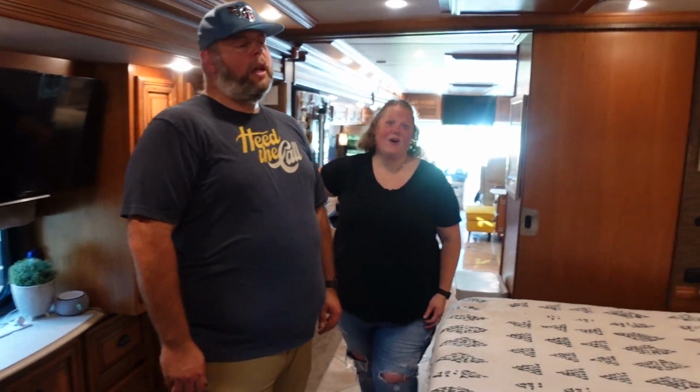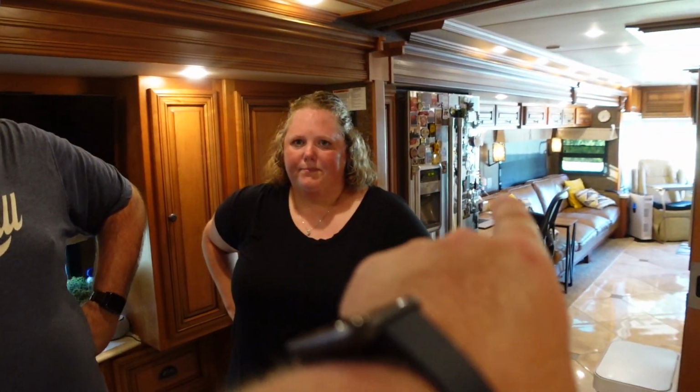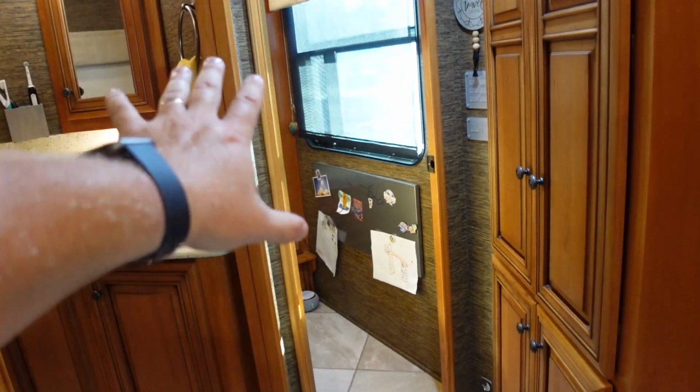Very interesting. Why don't they make this anymore? All the other floor plans, you're going to have the bunks right there in the hallway. They don't have their own space. Like back here, that's their space. They get to decorate. They have toy storage and book storage and whatever, and you don't get that when they're in the hallway.